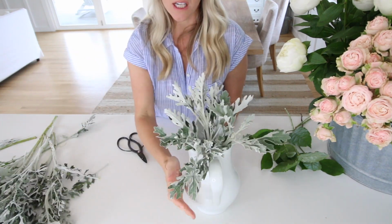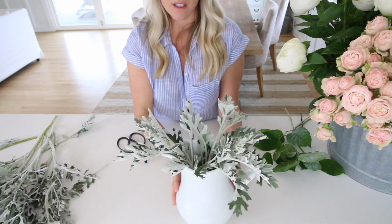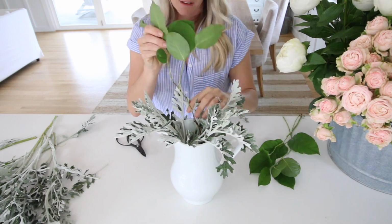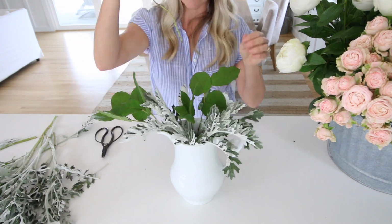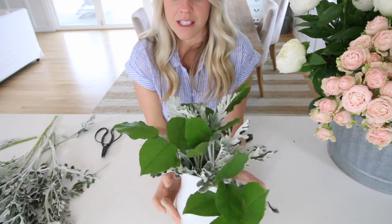I added about 3 sprigs of the Dusty Miller, just kind of put it around every little angle, and now I'm going to add a little bit of this lemon leaf. Just kind of tucked it in throughout. This is plenty of base. As you can see, I didn't need a ton. I'm going to have it be compact with flowers. I want it to be a little bit wild.